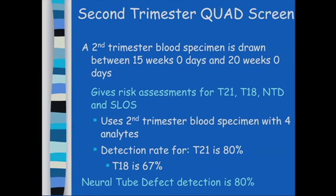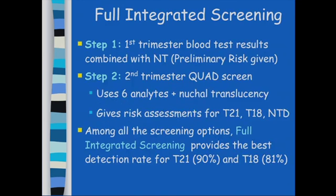So the second trimester specimen is drawn between 15 weeks and 20 weeks. And this gives us an assessment for trisomy 21, 18, neural tube defects, and SLOS, which is Smith-Lemli-Opitz syndrome. It uses the second trimester blood specimen of the 4 analytes that we just talked about, and it detects about 80% of trisomy 21 and 67% of trisomy 18, and we pick up about 80% of the neural tube defects.